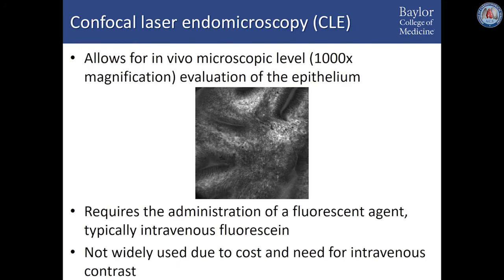Confocal laser endomicroscopy is a different type of advanced imaging technology, and this is something that allows for so-called optical biopsies, because it allows for in vivo microscopic level magnification at around 1,000 times magnification for evaluation of the epithelium. And in this image, you're able to see an image of Barrett's esophagus imaged with confocal laser endomicroscopy. CLE requires the administration of a fluorescent agent, typically intravenous fluorescein, and it's not widely used due to the immense costs involved and the need for intravenous contrast.